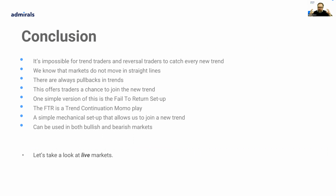And one simple version of that is the FTR setup, the fail to return. It's failed to return because the price has gone. The FTR is a trend continuation momentum play, and it is a simple mechanical setup that allows us to join a new trend. It can be used in both bullish and bearish markets and across a wide range of instruments. So let's take a little bit of a look at the live market, should we?